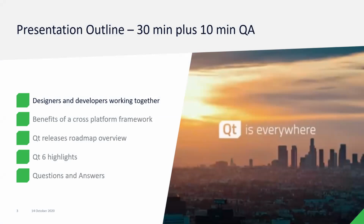I'll be talking today for about 30 minutes. I have a presentation on the designer and developer workflow, how we have been evolving and improving our products so that the time to market and total cost of ownership is lower for our customers. Then I'm talking shortly about the benefits of the cross-platform framework. I have a few slides on the roadmap. I'll be covering the next big thing, Qt 6, in slightly more detail, and then we should have about 10 minutes for the Q&A before we jump to the next presentation. So that's roughly going to be my agenda.